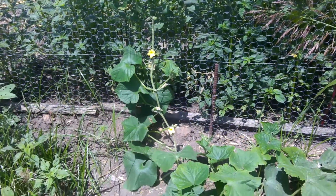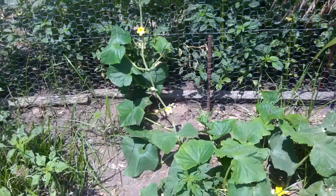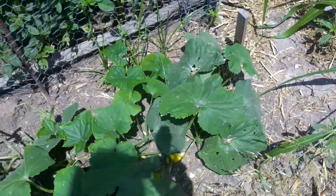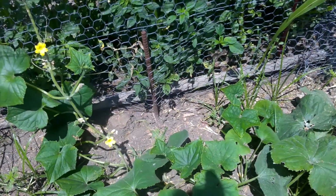Here's our cucumber, the one that survived. And of course you can see the blooms, but you can also see the cucumber there, and another one or two coming in right there. So we might actually have some cucumbers in the next day or two.